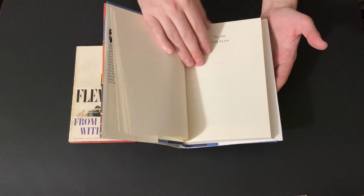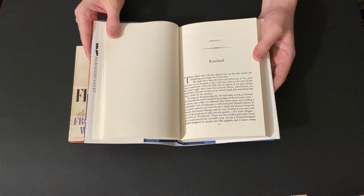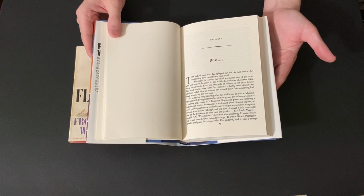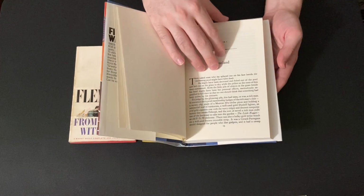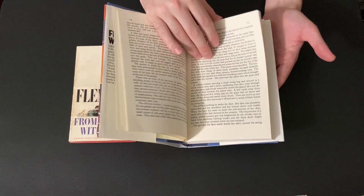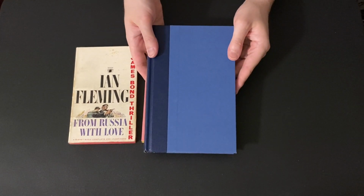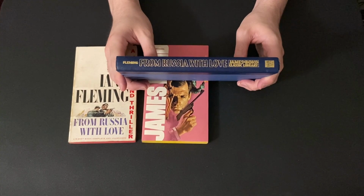But the actual quality is really nice. So you can build a set of Fleming titles out of this classic library series and have a nice shelf of Fleming hardcovers. And again, there's absolutely nothing wrong with these, and they have gotten rather scarce. The font size is nice. They're easy to pick up and read. And again, they have a charm of their own. The book itself is nicely bound. It's very simple, but the actual spine out of the dust jacket looks pretty cool.